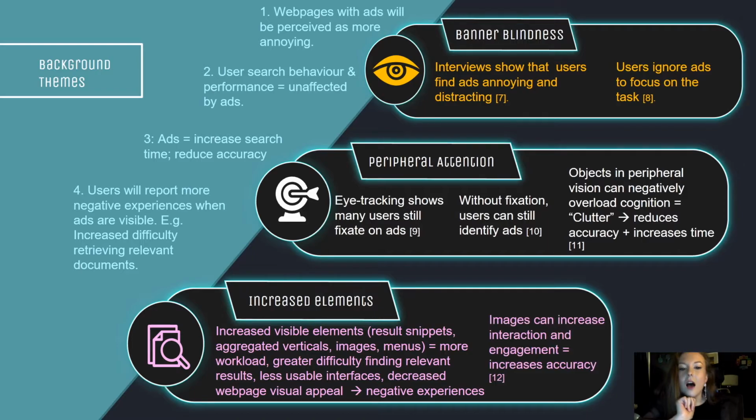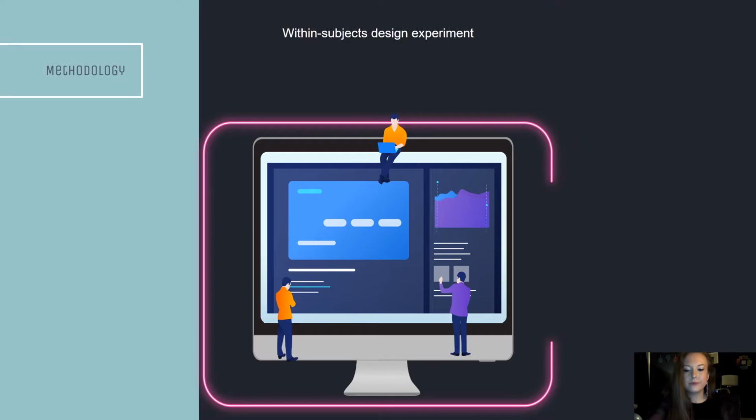However, other studies have found that images can stimulate engagement, and this inspires people to search more, and in turn this then increases their search accuracy. So as many ads are images, maybe ads will actually be positive for a user's search experience and performance. So pulling all of this together, you can see that when ads are visible, anything could really happen. They might be ignored, they might help people search, or they might make things worse.